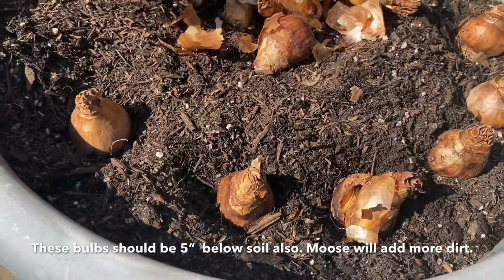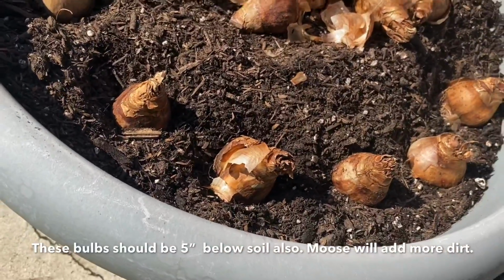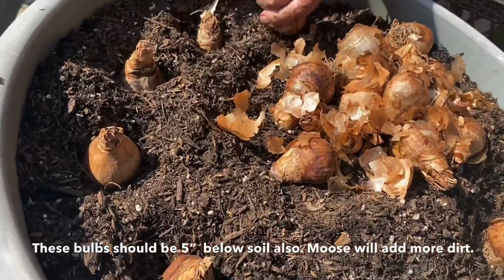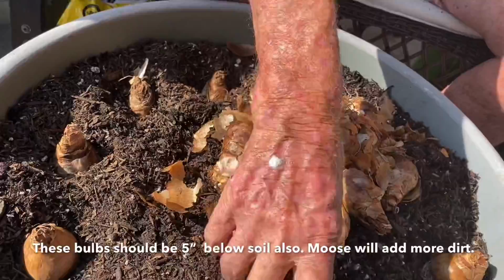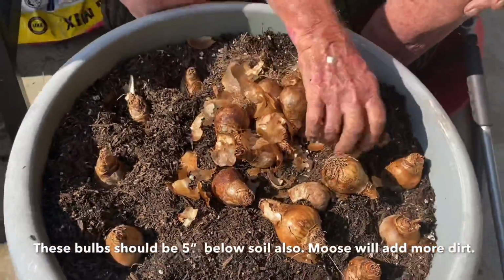That's why we don't let the kids plant bulbs anymore, huh? I think Colleen planted the gladiola bulbs that I gave her upside down last year, too. Now she has the hang of it. Now try to remember this. All right, very good. Okay.